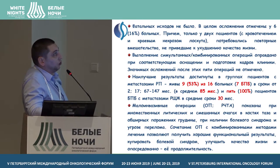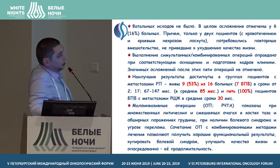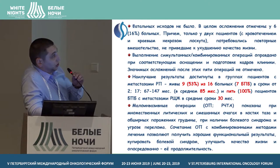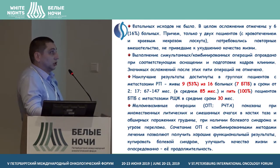Simultaneous and combined surgeries can be performed only with proper equipment and training of professionals. No significant complications were registered after surgery. The best results in patients with metastasis of kidney cancer were as follows: 9 patients, 16 patients. After thyroid gland cancer, there were 5 patients, which accounted for 100% of relapse-free survival during 30 months.